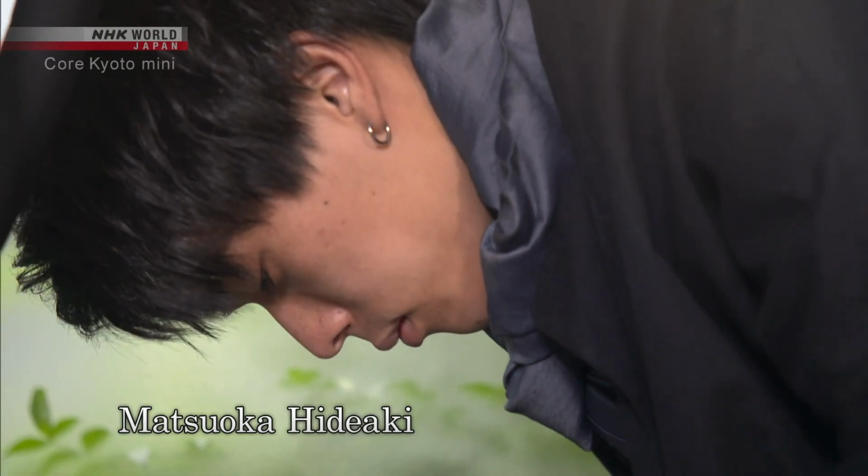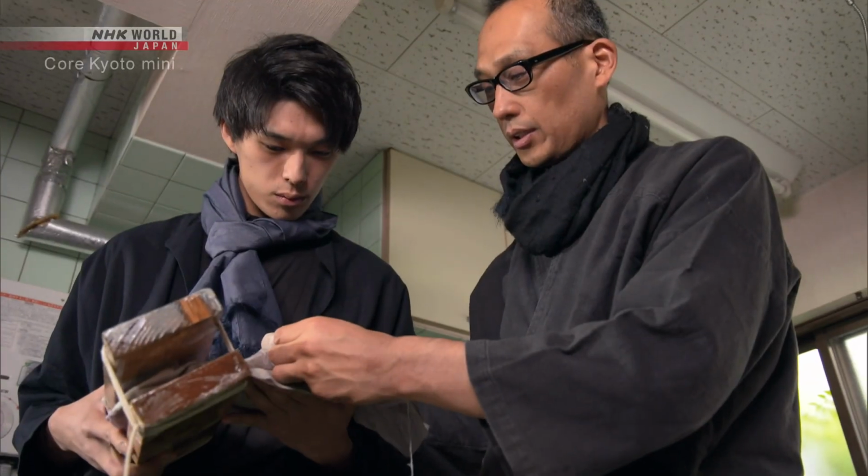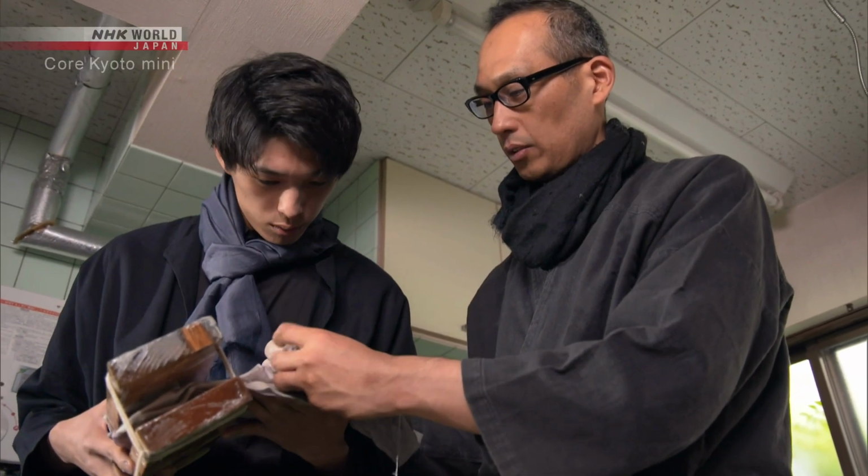Matsuoka's son Hideaki, a university student, helps him in the workshop when his studies allow.